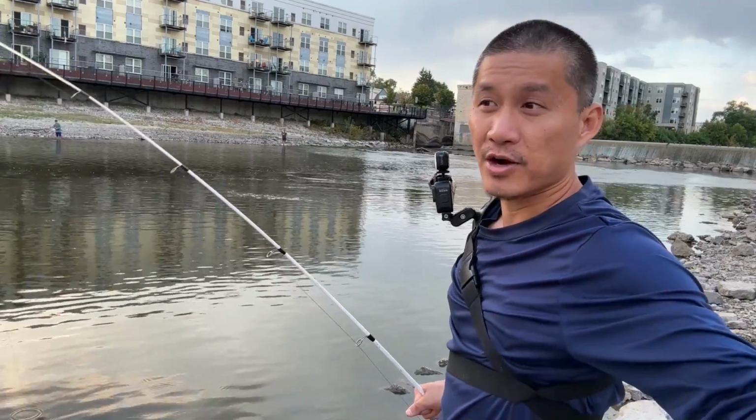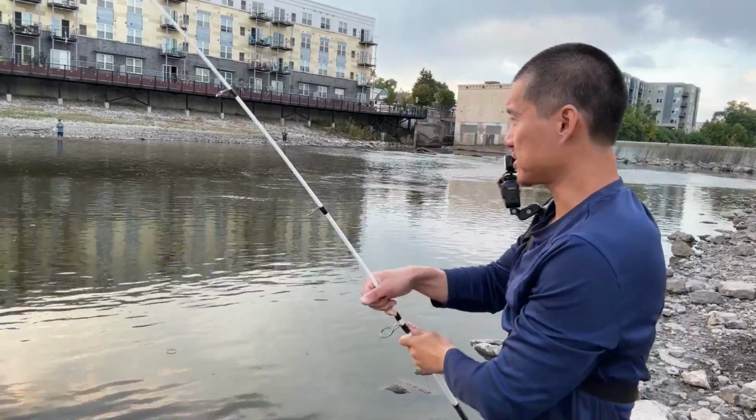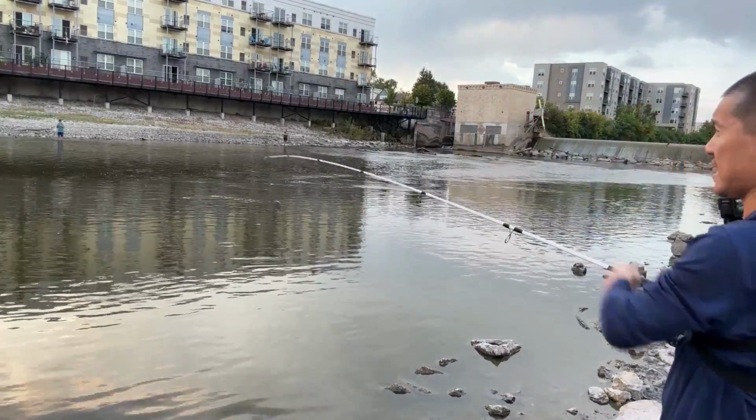All right, guys, we are at Watertown again, but this time at the dam. You can see the dam behind me. Got a worm. I'm gonna fish a little bit under the dam. I might go up to the dam over there to sling.